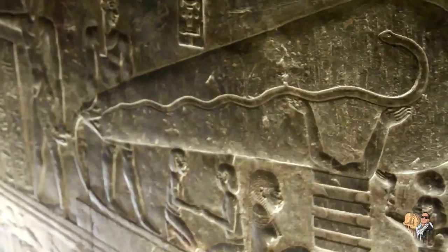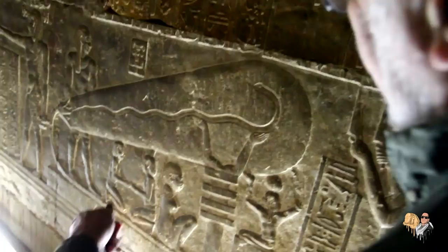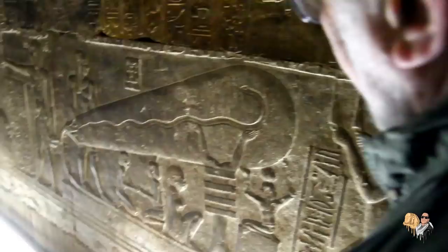And who is the dominant figure portrayed in this relief? If you said Harsomtus or Harsumatawy or even Ihy, you are correct. And you have been paying attention, which means I've been doing my job.